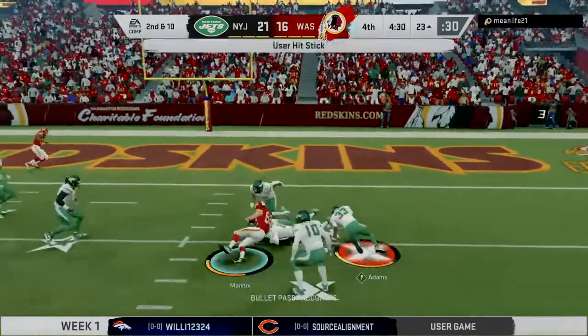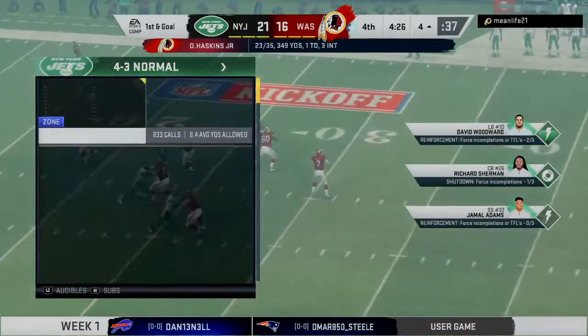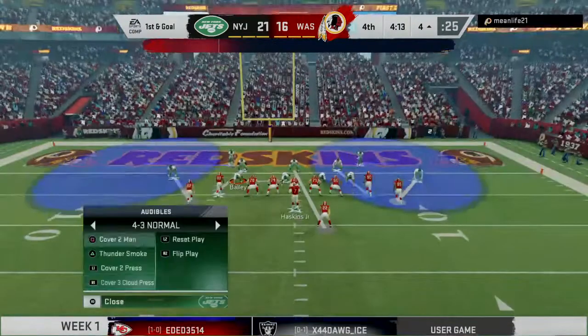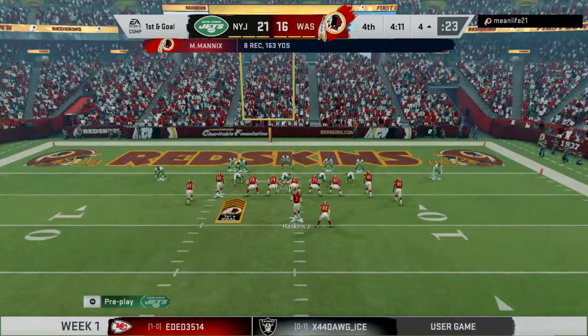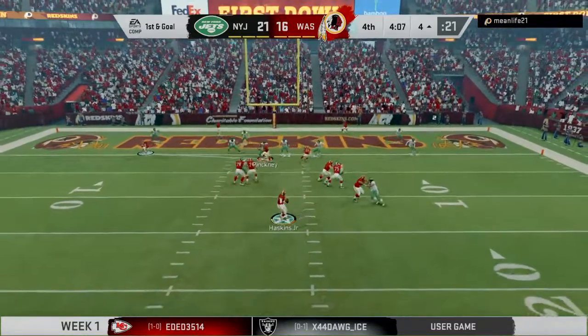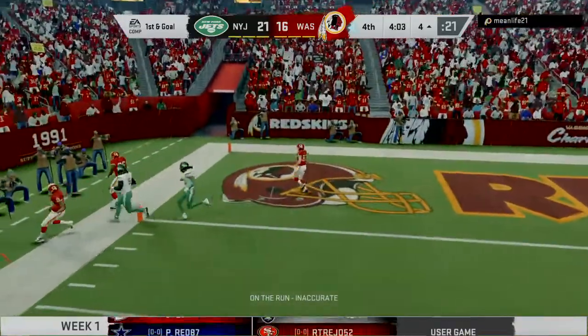Here's Haskins. That is caught at the 7. And all the way down inside the 5 to the 4. Tell you what, he's been able to put the ball in some tight spots all game long. That throw, no different. Yeah, a lot of people would call it a gutsy type of a throw. I think he looks at it as, I can do it, so it's not that big of a deal to me, and I'm going to keep firing.